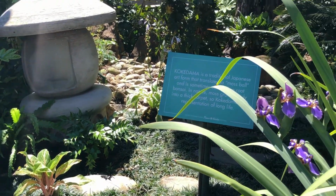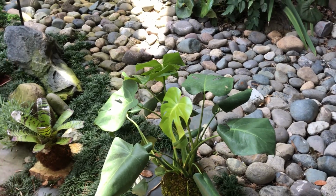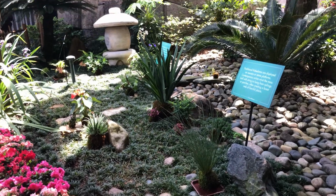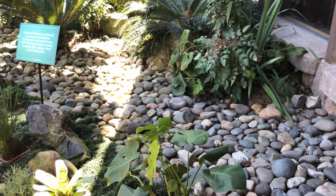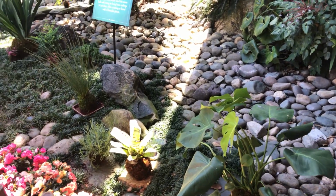In this beautiful Kokedama garden, we have shade-loving plants such as bromeliads, anthuriums, monsteras, orchids, and various ferns, including the bird's nest. Monsteras are one of my favorite low-maintenance foliage plants. They are famous for their natural leaf holes, which has led to the rise of their nickname, the Swiss cheese plant.